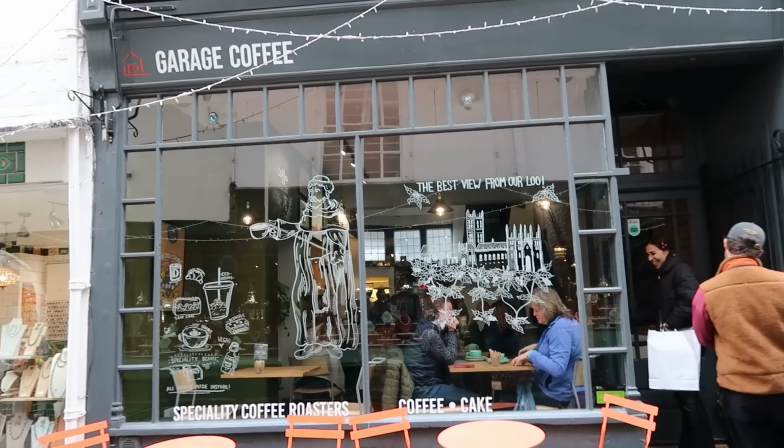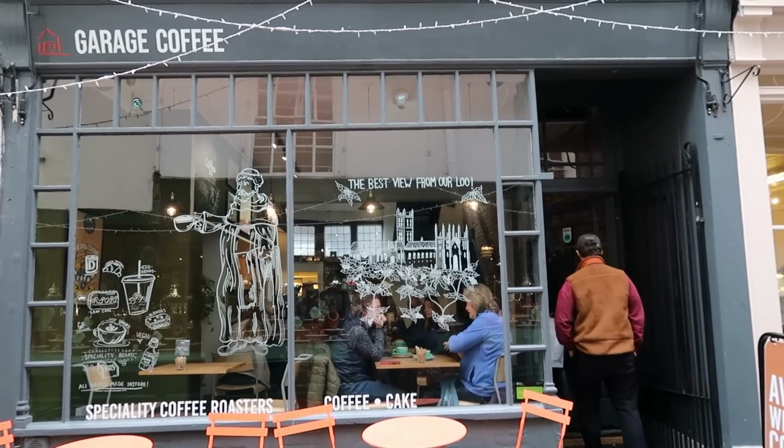This coffee shop says that they have the best view from their loo of the cathedral. I mean, if I'm gonna see the cathedral from a fancy place, we should be at the coffee shop's bathroom. How many people do you think go into that coffee shop just to check out the claim of the good view from the toilet? Because if we're being honest, if I didn't already get coffee, I probably would have been in there by now. That's fair.